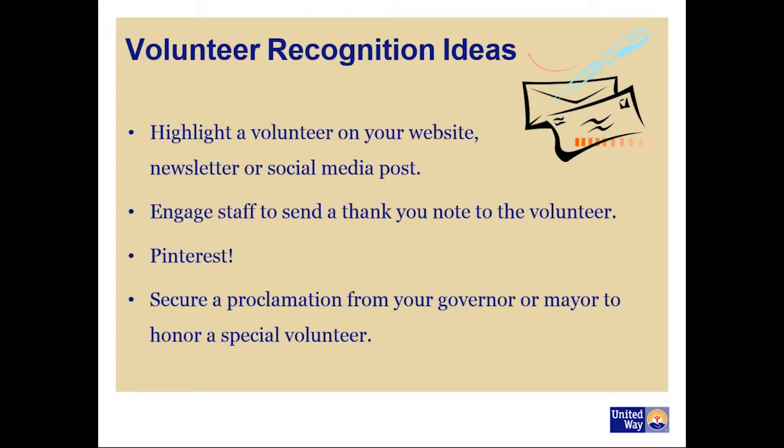So again, it creates a volunteer opportunity for someone else to do this. You don't have to be the one writing it. You can have another volunteer do that. Let's see, engage staff to send thank you notes to volunteers. We like to send around cards here in our department, and we ask for our staff to put their first name on it. A lot of times before we send that out, it's very helpful for me to get those signatures on those cards from my teammates.